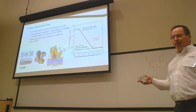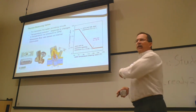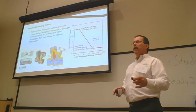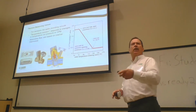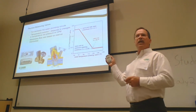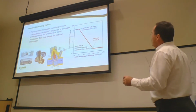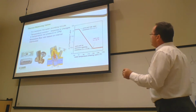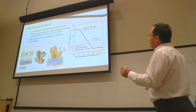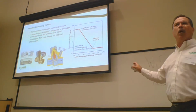Let's say you have a water storage tank in your building and it's depleted. It's run down, it's cold, okay? You're pumping in your recirculation system, your water is colder than you want it to be, all right? These valves would be open all the way, okay? And let's say that your water temperature was, I don't know, 90 degrees. All of these valves would be up here fairly open. In fact, if you get below 70 degrees, all the valves are wide open. So envision you had a whole bunch of these valves in the system and they were all wide open.